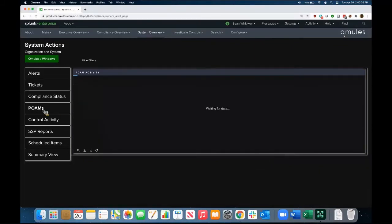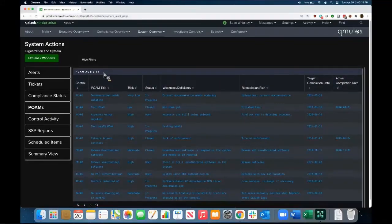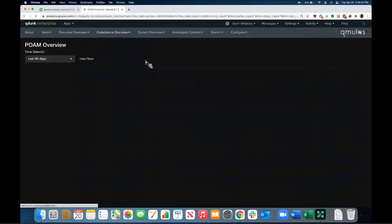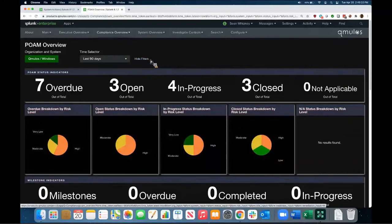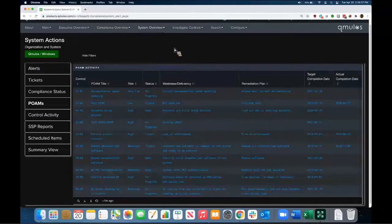I can see the details of my POAMs across my entire system. We actually have a couple of different places where you can see your POAM information. You saw it on our system authorization page. We have our POAM activity here. We actually have a POAM overview page, which is more of an executive level view of what you're trying to see with your POAMs. So we can take a look at our POAMs, see which ones are overdue, which ones are in progress, see what the status breakdown is for all of them.